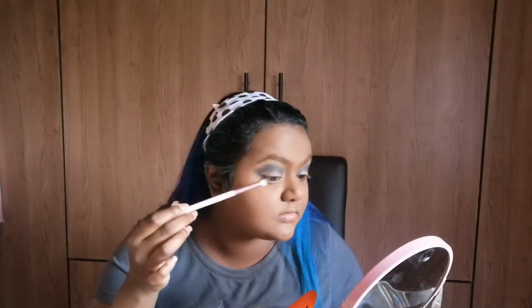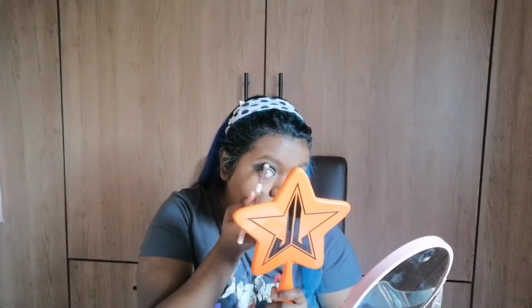Okay, so far, I don't know if you guys can see, but it is forming a bit of a harsh line here with this black. Let's see if we can maybe just add black all over the lid and see if it will help diffuse it a bit more. Okay. So this built up really intense.